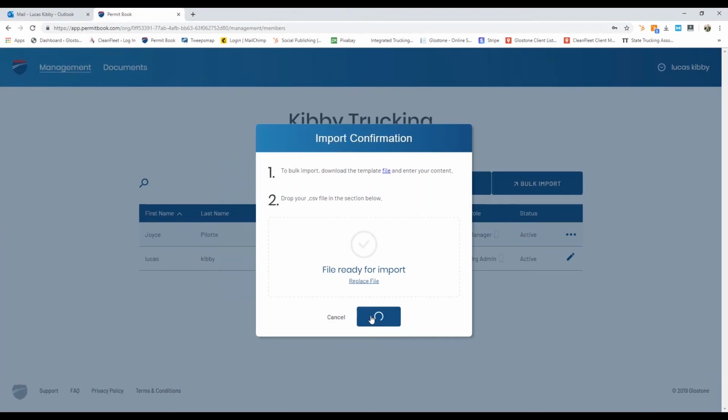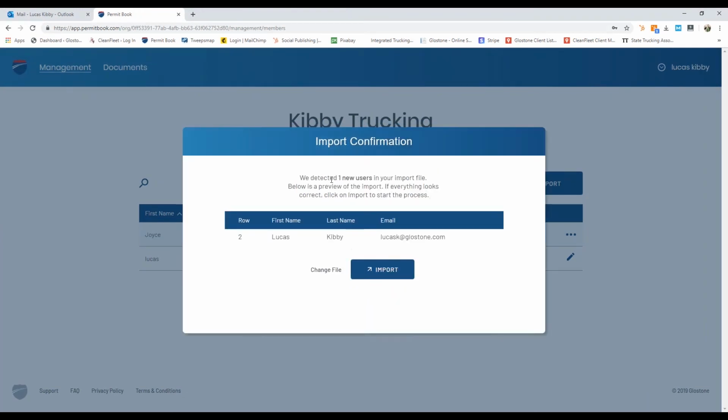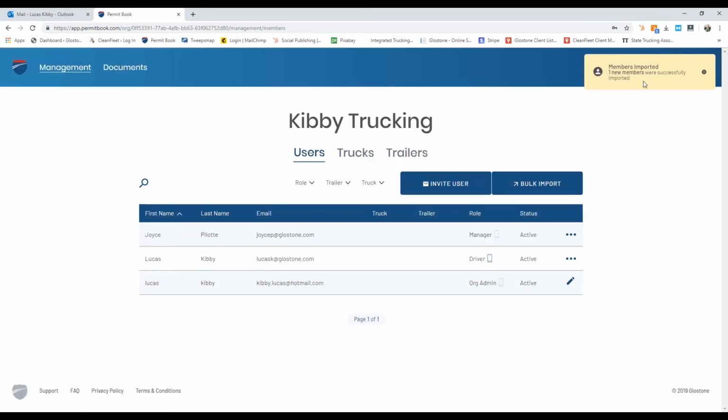So you're going to click check, and it confirms, hey, there's going to be one new user. Here's the user information that we're importing. It'll only show the first 3, so if you're adding a whole lot of people, it'll say, hey, we've detected 100 people that we've uploaded, but show you the first 3. I'm just going to go ahead and click import. Boom, added, there it is. Person's added, it's a driver, it's active.